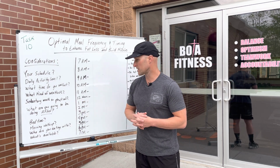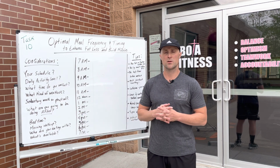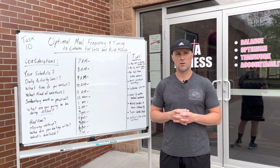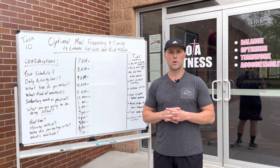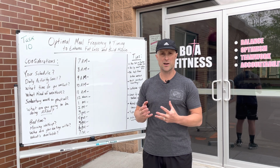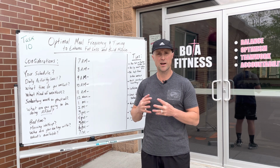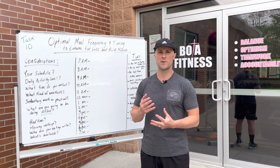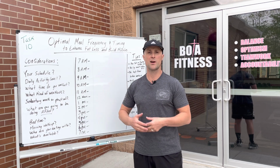We already mentioned, is it sedentary work or physical? What are you going to be doing after you eat the meal? Another thing to think about is, are you going to be doing something that requires a lot of mental energy after you eat, or will it be very physical? Some foods are more prone to make us tired, and certain food combinations can make us feel more tired, especially mentally tired. So you want to think about what you're going to be doing after you eat this meal. And some foods are going to be better at helping with energy production.